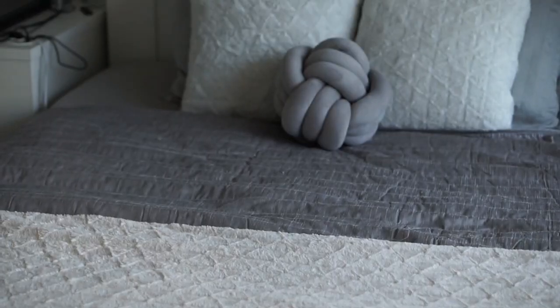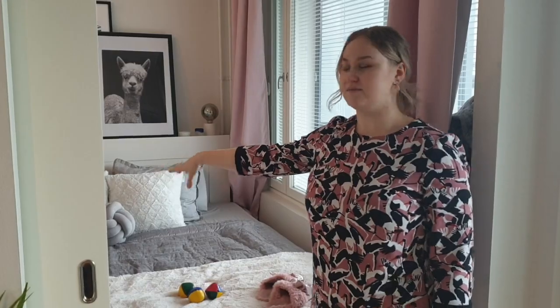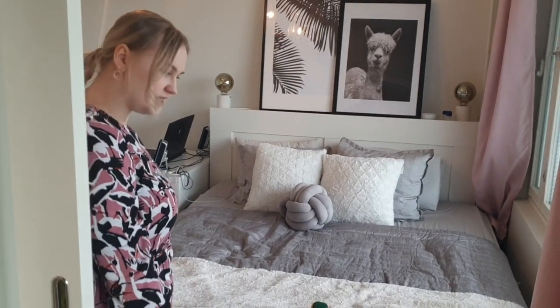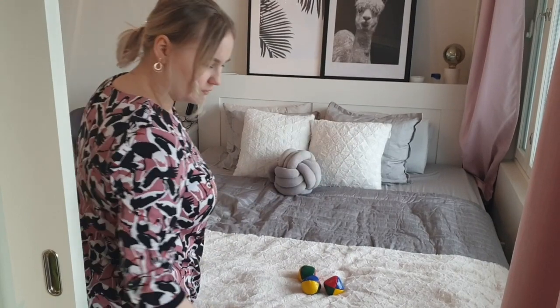This is very minimalistic because it's very small and I don't really use it. It's for Bub to play with his games and such. This is the bed decor that I've made. Here are my little tiny adorable sleepers that I've bought because they fit the home.